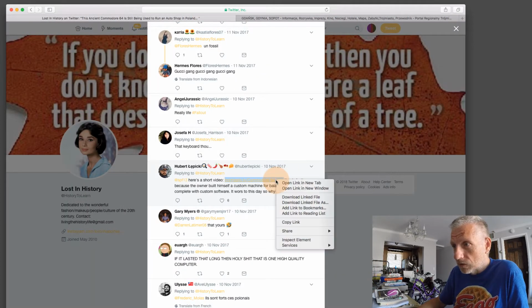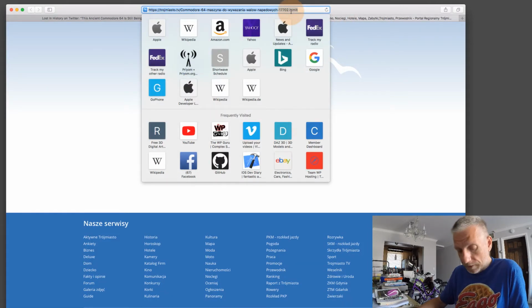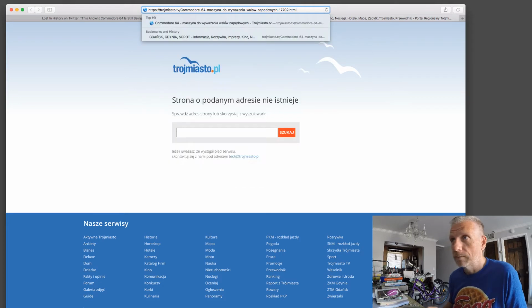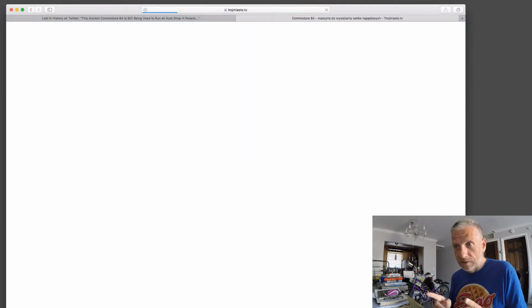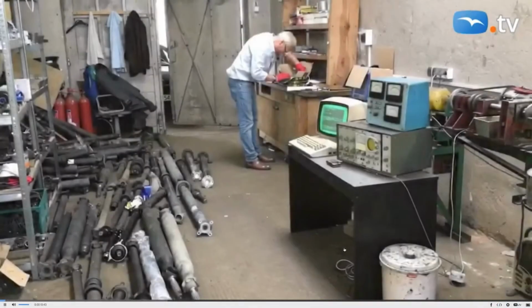If I just go and copy this link and then paste it up here into the bar, then I can see that he's basically just put a T at the end of HTML that shouldn't be there. And if we take that away, watch what happens. The page actually does come up with a video. And this is so funky. So let's watch this thing together, shall we? See what happens.